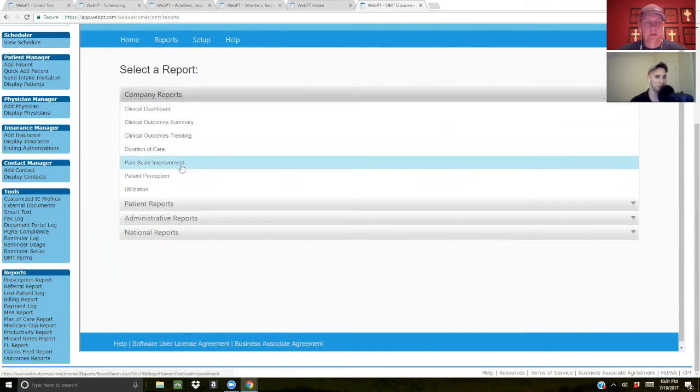Same thing with company reports. You can tell if your company's getting certain diagnoses better than others. If you're overall getting people better, do you need to send more people to continuing education for certain diagnoses? So it's a really powerful tool to use. So one thing that I've done.